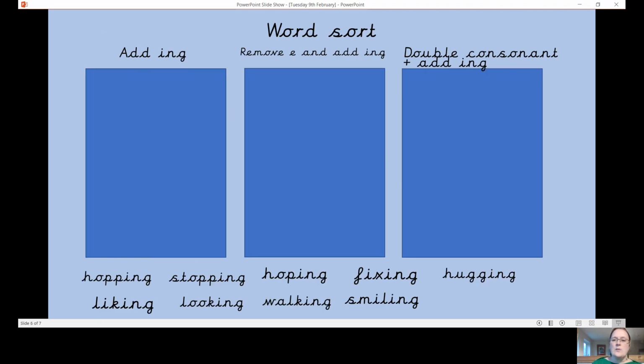So we're going to do a bit of a word sort here, okay? We're going to go through these words and see if we can put them into the right box. We've got in the first column just adding ing. In the second column, removing that E and adding ing. And in the last column, doubling the consonant and adding ing. So the first word we've got here is hopping. If you have a look there, what has happened to it?